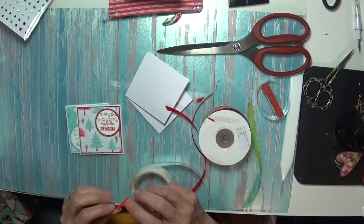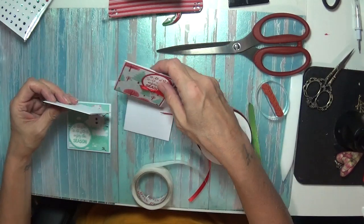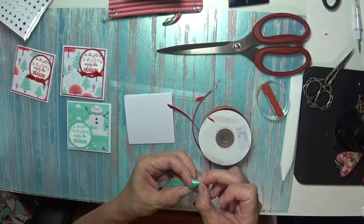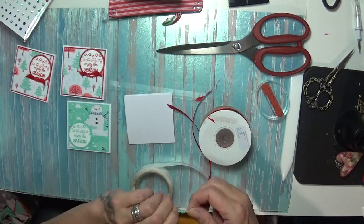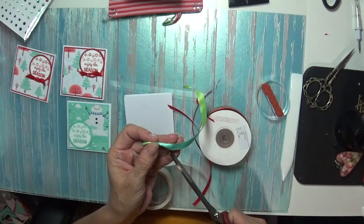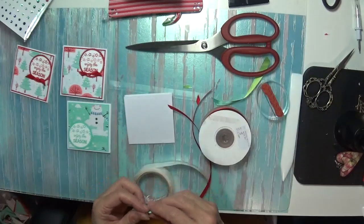Get your little knot. How cute are they? Absolutely adorable. So that's my first one. I'll put them back in order in a second. We can all tie a knot. Straighten that off. How cute.